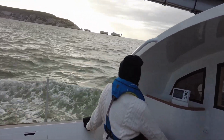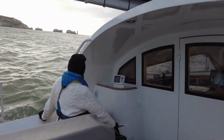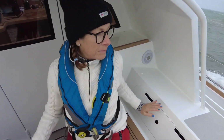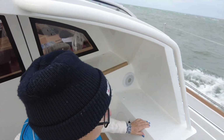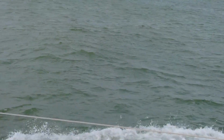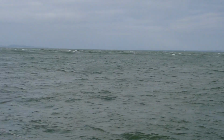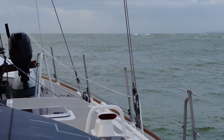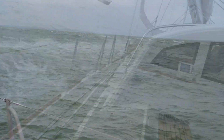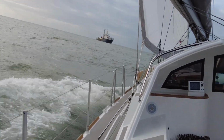Doing good. We are on about 60 degrees wind angle, and there is a shallow area here called, I think, the Shingles, so we can't cross over there. It's very confused to see there. We have to go out a little bit before we can go up. So that's where we're going. There's some kind of ship doing, I don't know what they are doing.